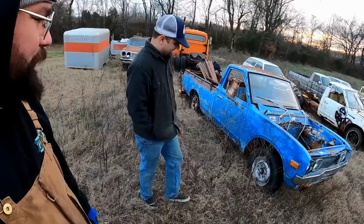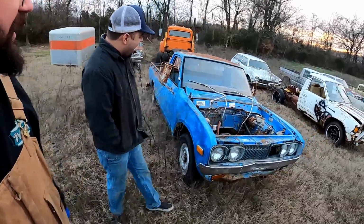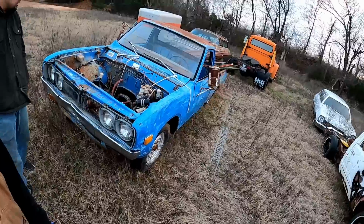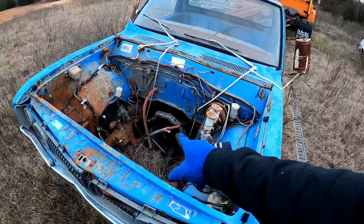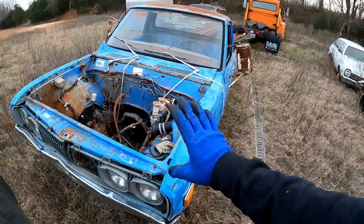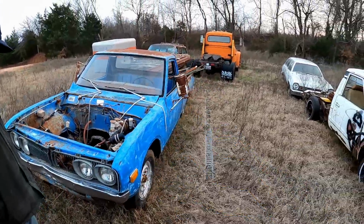She still ran and drove. She got us some good content, and she didn't cost a whole lot of money to do that with, I guess. Oh yeah, she had the clutch plumb full of mouse nests that we had to pull out just to clean out the clutch. I remember now.